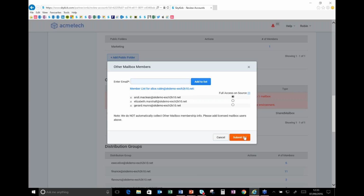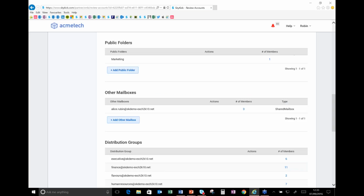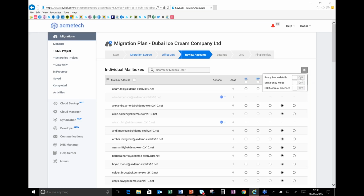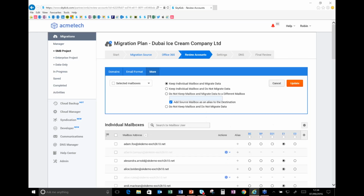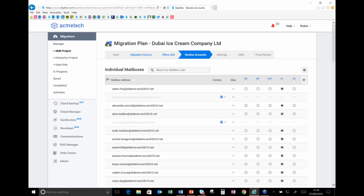There we go. So that's a shared mailbox set up in SkyKick. Incredibly easy to do. I can even do some of these cool things in bulk. So if I want to change domains, I can do that here. If I want to change the mail formats for everyone, so it's all consistent, I can do that here. If I want to do those bulk fancy mode changes, delete a bunch of mailboxes or remove them, I can do that here too. This is an incredible amount of value.